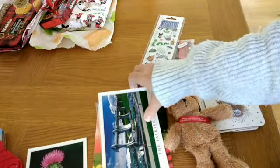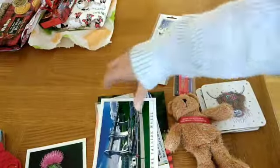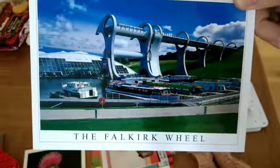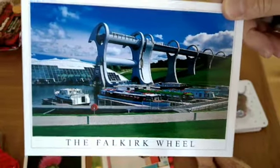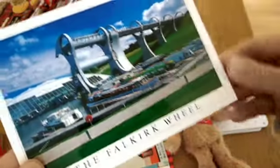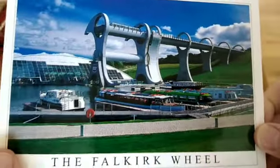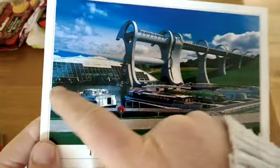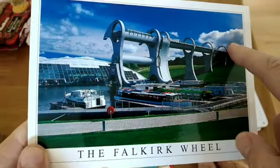And then I didn't include this in my video that I did, the Highland Fling video, but we did actually see the Falkirk wheel, and it is the only one of its kind in the world. And what happens, it's joining two canals. There's a canal down here and a canal up there.